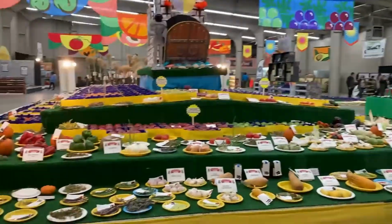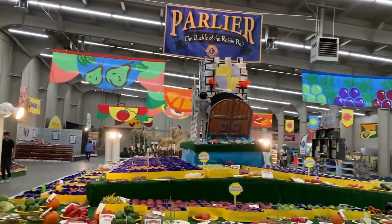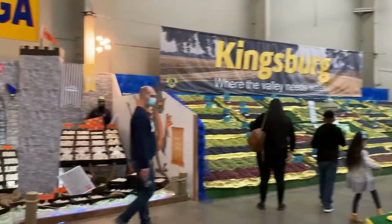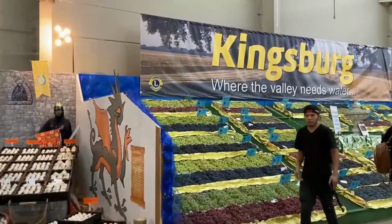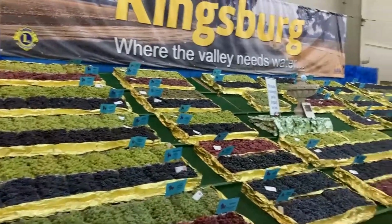And now we are inside an exhibit dedicated to all the fruits and vegetables and other things that are grown here in California. Yeah, it's a really cool exhibit. It's really huge. Actually, I was pretty surprised by how many things we grow in California. I didn't even know about half this stuff, and I lived here for pretty much all my life.